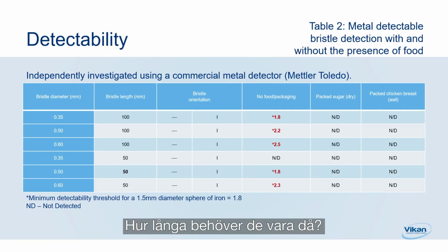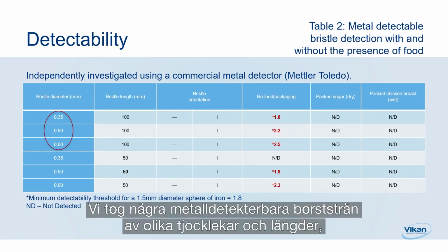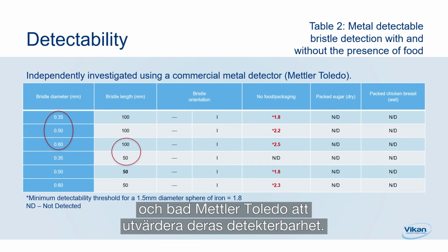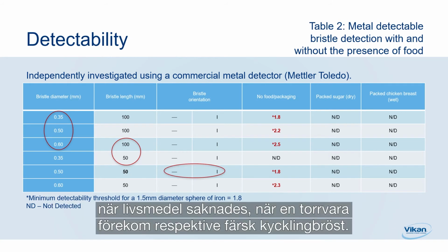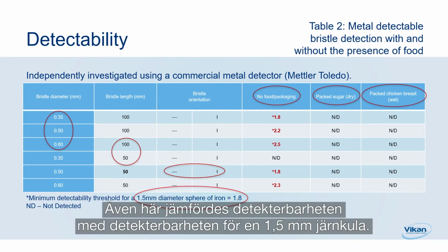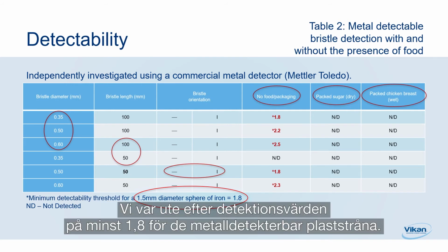Okay, so just how long do they need to be? We got hold of some metal detectable plastic bristles of different thicknesses and lengths, and again asked Mettler Toledo to assess their detectability. This time we also checked their detection in different orientations on the conveyor belt and in the presence of no food, a dry food and fresh chicken breast. The detectability was again compared with that of a 1.5 mm diameter sphere of iron, and what we're looking for was a reading of 1.8 or more for the plastic detectable bristles.